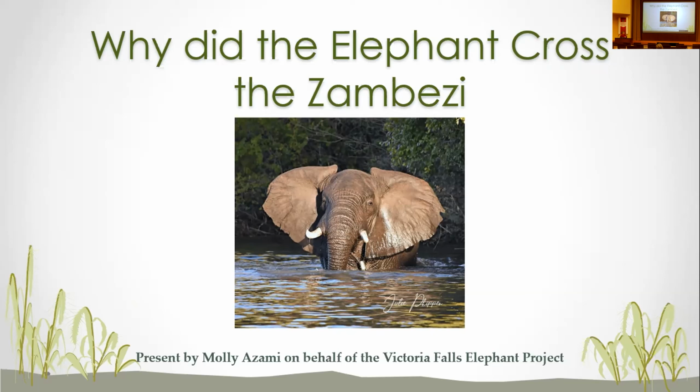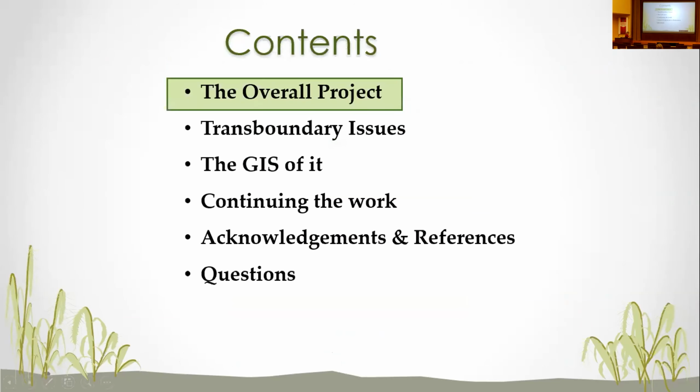Okay, why did the elephant cross the Zambezi? This is actually one of our elephants, number 8, that I'll talk about later. Oh, I pushed the green button. Oh, sorry, there we go. I don't know what I'm pushing. Okay.